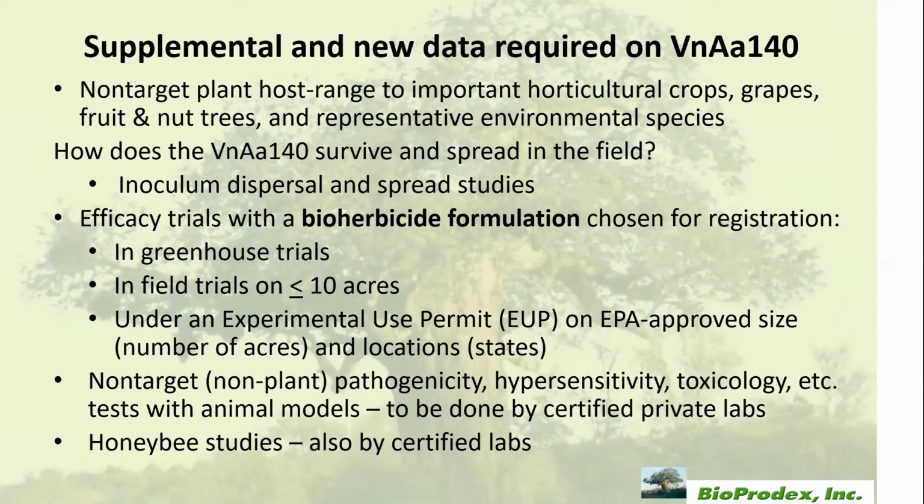Then the question is, how does this fungus survive and spread in the field? So we are doing inoculum dispersal and spread studies. Efficacy trials with the bioherbicide formulation that we are close to choosing for registration. This will be done in greenhouse trials and then in field trials of less than 10 acres. And then if EPA says we need to do an experimental use trial, we can do it on a much larger scale, on a total area and at locations specified by EPA.